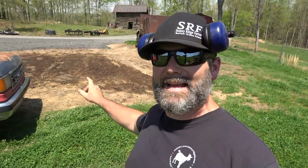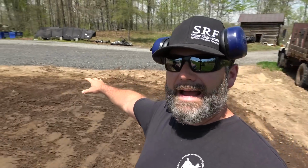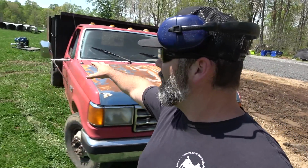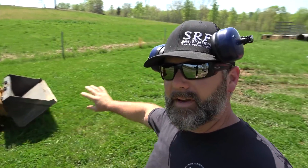Guys, we got it all smoothed out. We'll bring the Ventrac rake up here and smooth this just a little bit more. You can see what I'm doing here, the grand plan. We're gonna be graveling or rocking this entire area. So all of this, everything you see here, all the way back to the fence line. All of this is gonna be in gravel right here.